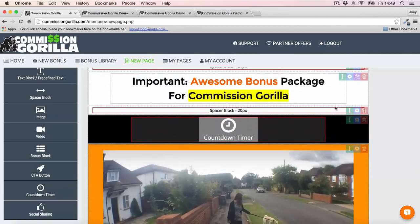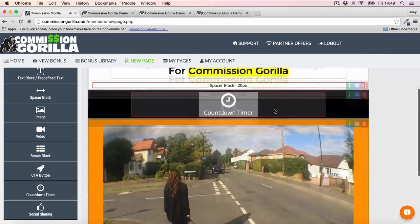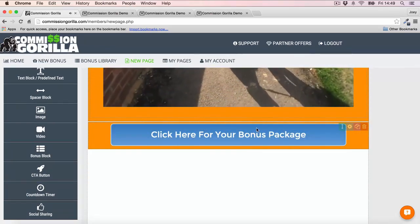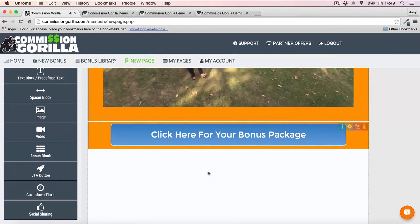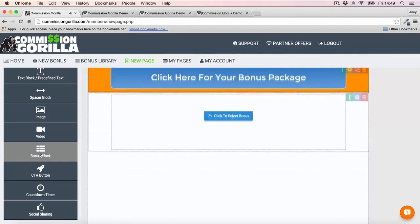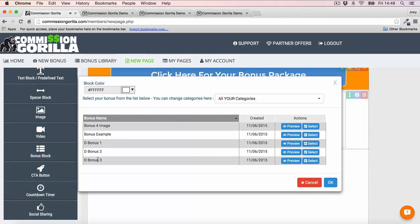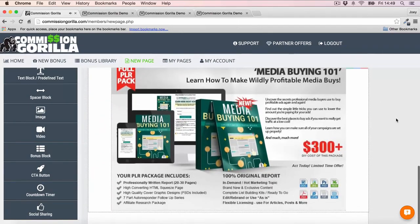So as you can see, it's very easy to add different kinds of elements, like we added the headlines, spacing, we added a countdown timer, the video, we customized the blocks a little bit as well and added a button too. But now the very cool thing is, remember those blocks that we added, the bonus blocks? Well, now you can add those in very easily just by clicking bonus block. All right, so once I click bonus block, it's going to ask me to actually select a bonus. So all I've got to do is click here, and I can choose any one of the bonuses that I put in. So we have that bonus example. Let's go ahead and add that in. Boom, just like that, bonus is added to the page.